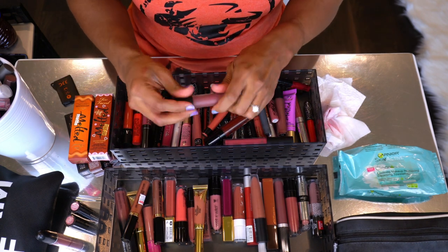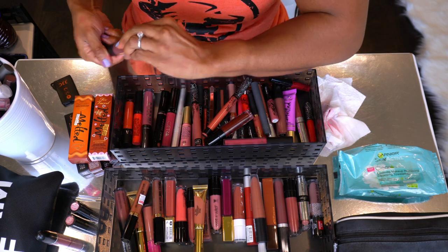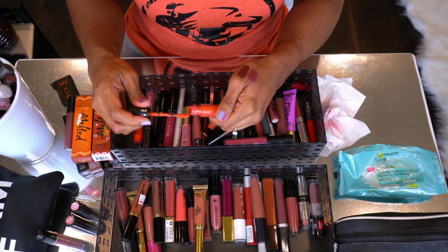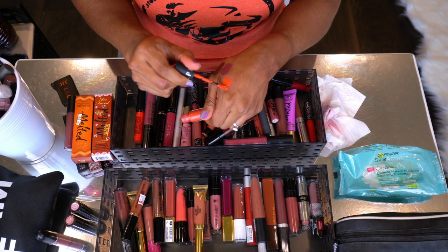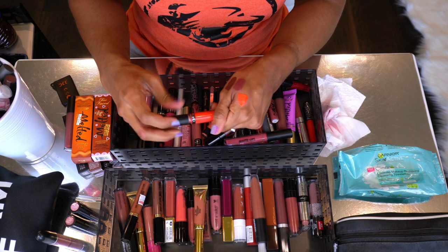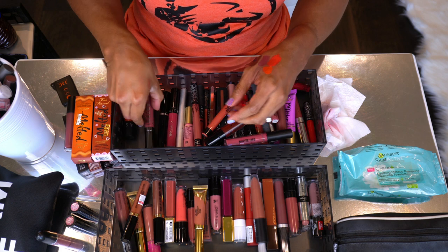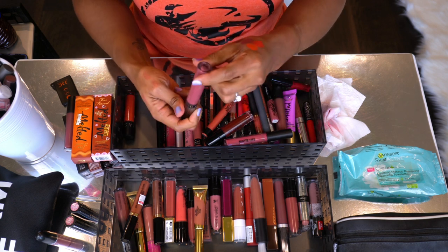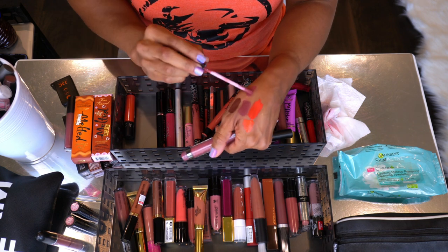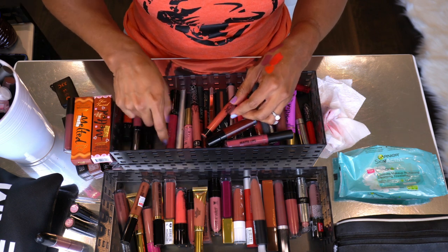Bare Minerals Swank. Pretty. Sephora collection. I'm gonna keep this because I don't have anything else like this. Already know. That is so pretty. Ofra Ultimate Red. Nah, we got other reds. Buxom. This should be with glosses, I'm pretty sure. Maybe not. I'm gonna keep that one. No, I'm keeping my Marc Jacobs.